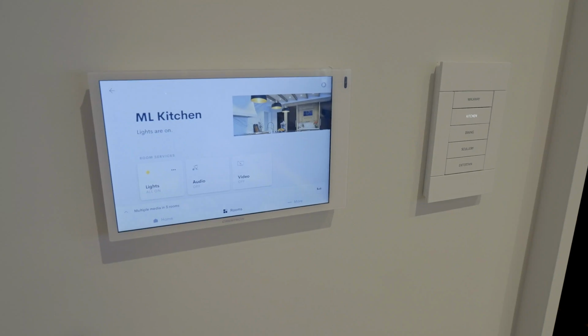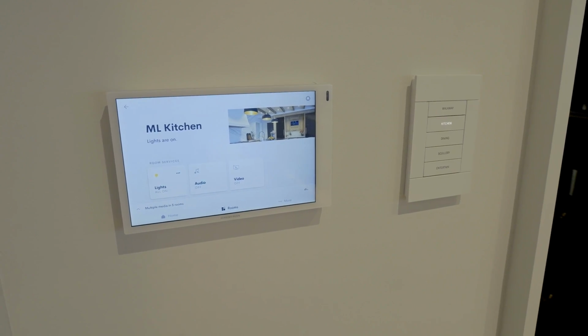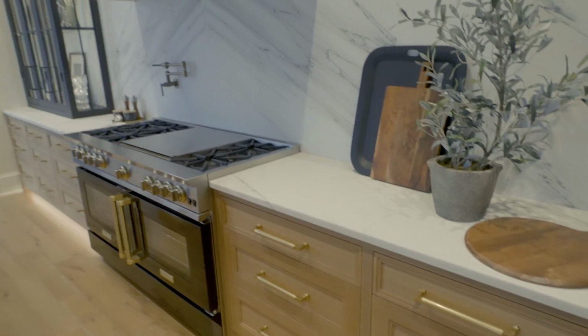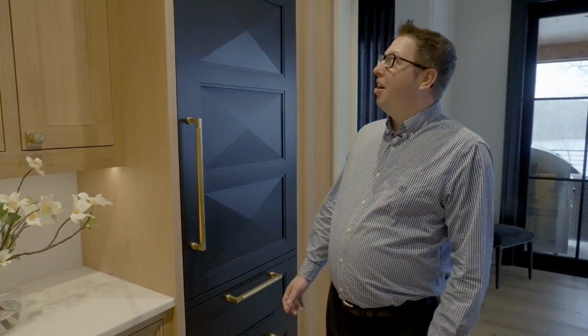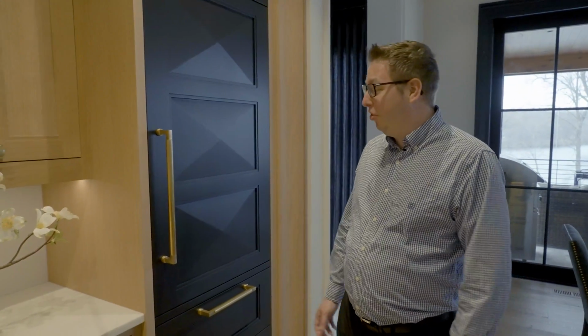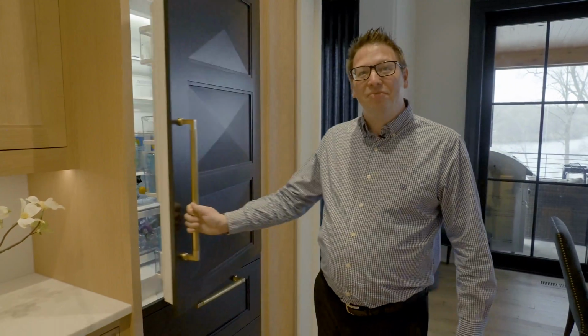We've got both the touch panels and the keypads on the walls for control. And everything is just so elegant. You wouldn't know that the technology is there. It just blends in with the house. It's like it was meant to be. I was just commenting how beautiful this cabinetry is, and then voila, it's actually a refrigerator.